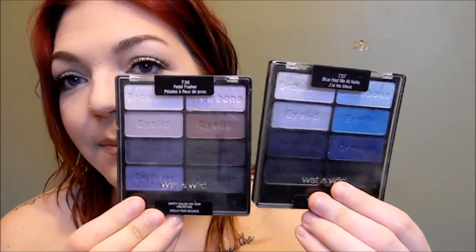I have 2 of the Wet n Wild palettes. They look like this. Oopsies, that was a terrible showing. One is purple, one is blue, and then they had another one which was browns. It looked beautiful. I didn't get it because I have all the Naked palettes, but if I didn't, I definitely would have got that one because it's just gorgeous neutral colors, and it just reminded me a lot of the Naked palette. So if you're looking for a cheaper alternative to the Naked palette, that one is a really great one as well. So I got Petal Pusher, which is purples.